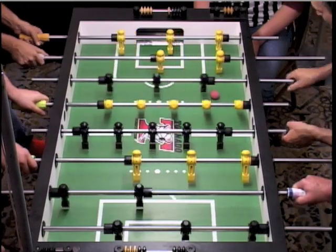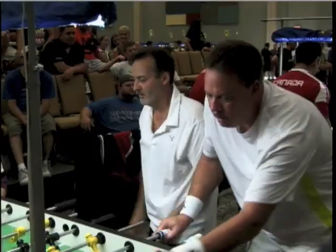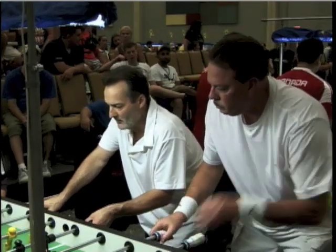Johnny quickly along that wall. Nicely done, and he'll set it up again with a chance to tie it, and he does, as he strokes home that long pull shot. It's 4-4.